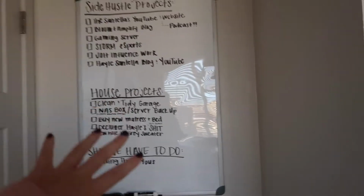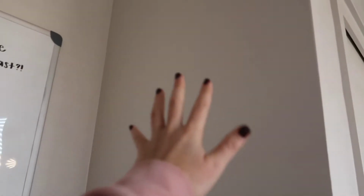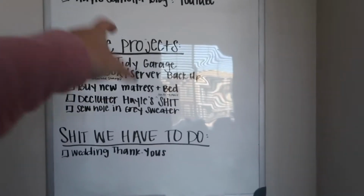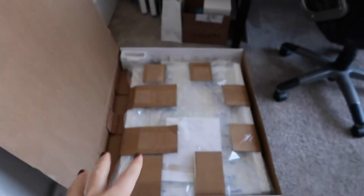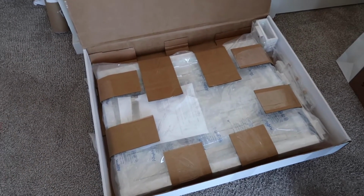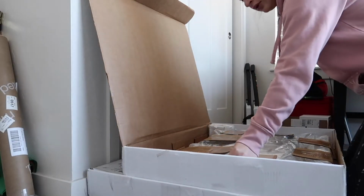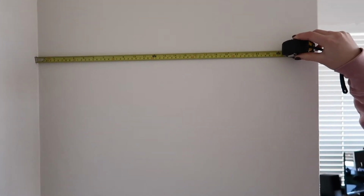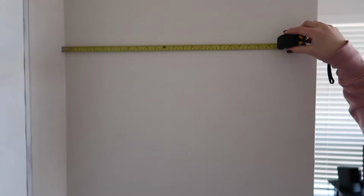Then we have a whiteboard up here on the wall. I was thinking of putting the ERIN CONDREN dashboards here on the wall, but I think they're too big for this wall. So I might have to put them here and move this guy. I'm going to get the measuring tape out, measure things up, and see if it's going to fit. Guys, it might fit. It's like 2 inches shy. I don't know, is it a good idea or no?